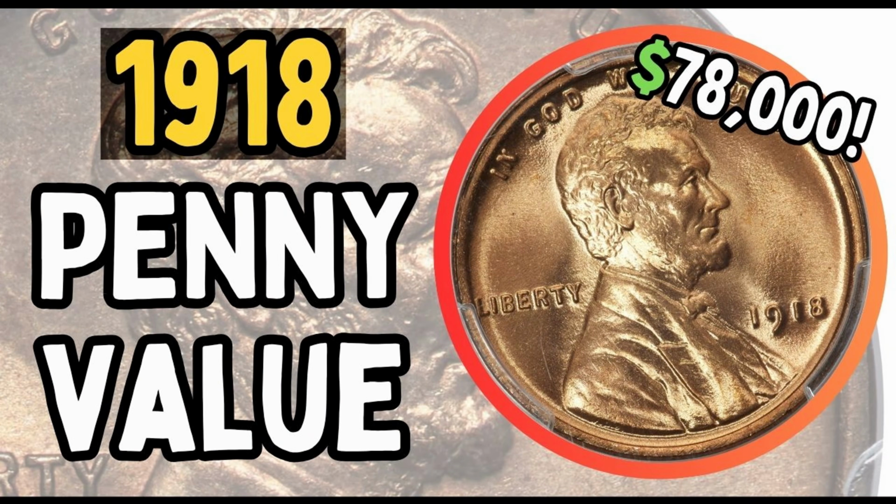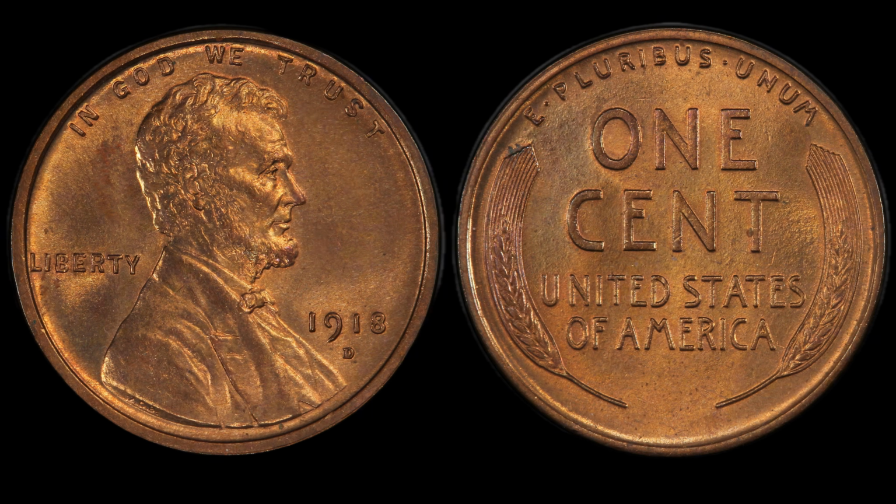Picture this. You find an old penny from 1918. It's dark brown, maybe a touch of red left around the rims. It looks like an ordinary wheat cent, a penny that could have passed through a soldier's hands as World War I drew to a close.